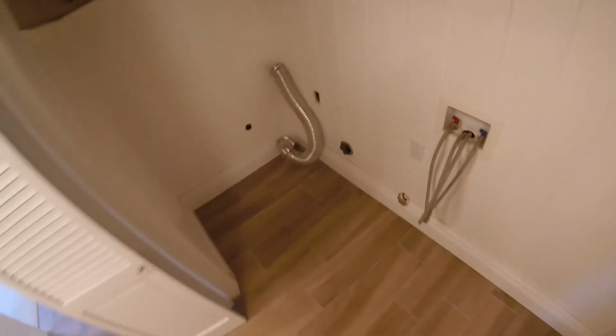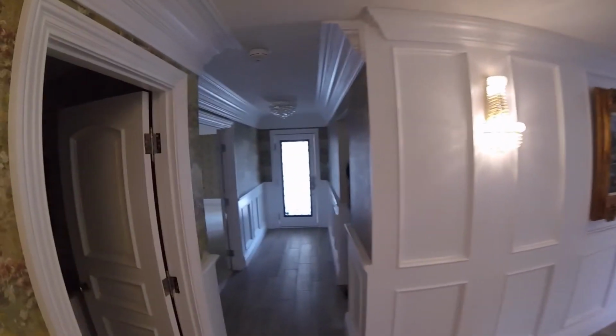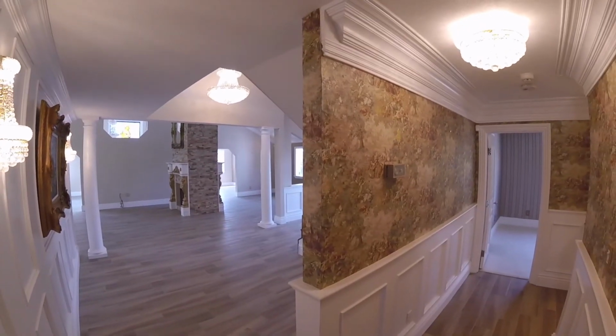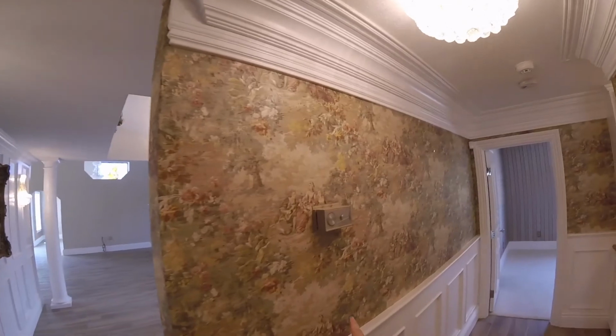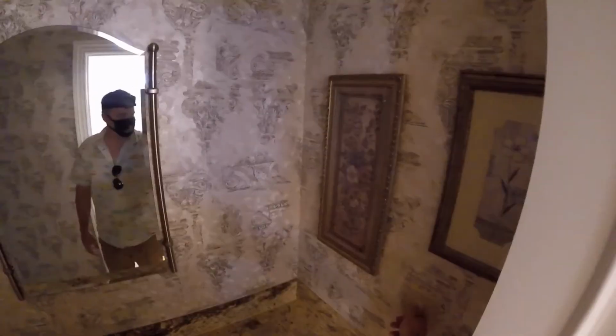Some mice. We are out in the country though, I suppose. But I don't like having to deal with mice. If I had to guess, I would say that this way is kind of like the original part, and that's more of an addition. Look at this super old thermostat right here. Powder room. Again with the wallpaper.